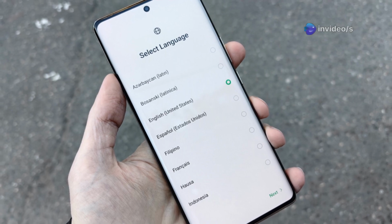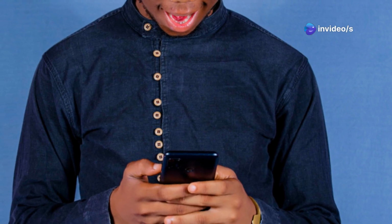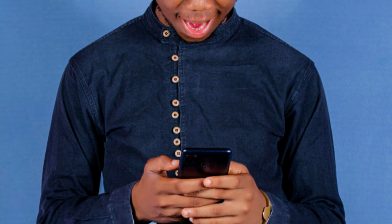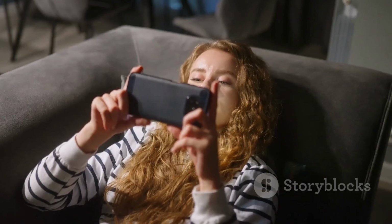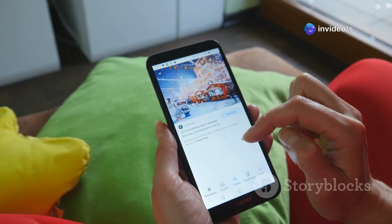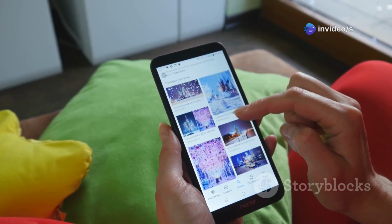First things first, change your phone's language to English. I know, it feels weird at first, but trust me, you'll get used to it faster than you can say supercalifragilisticexpialidocious. Next, switch up your social media game. Start following English-speaking YouTubers, meme pages, those accounts that post cute dog videos with hilarious captions. You'll be learning without even realizing it.